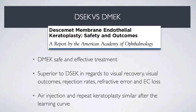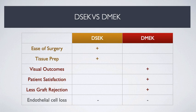In fact, the outcomes are so much better for DMEK that the AAO came out saying DMEK is safe and effective, and it's superior to DSEK in regards to visual recovery, visual outcomes, rejection rates, refractive error, and endothelial cell loss. And rebubbling and repeat keratoplasty are actually pretty similar after the initial learning curve. That means how many times you have to rebubble and how many times you have to go back to the operating room are similar between DSEK and DMEK, but you may have a little bit of a learning curve, which is something so important.